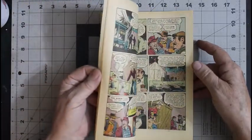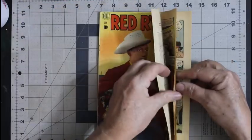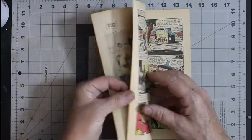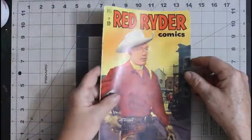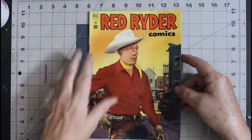And in general, he's stuck with the 6-panel page. But every now and then you see some of those that are only 3 or 4 panels. Not in this one, though. Got one more thing to show you. The guy I got this one from sent me something else. I'm going to go get it and show it to you now.